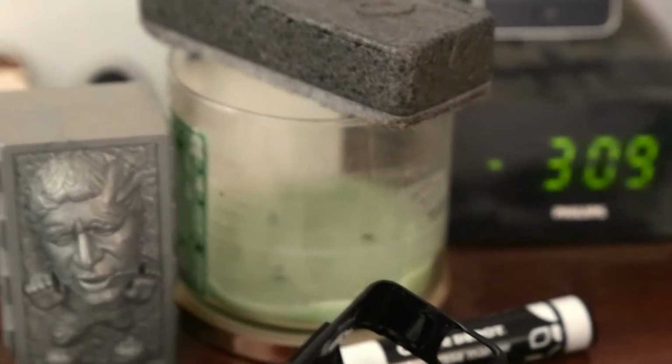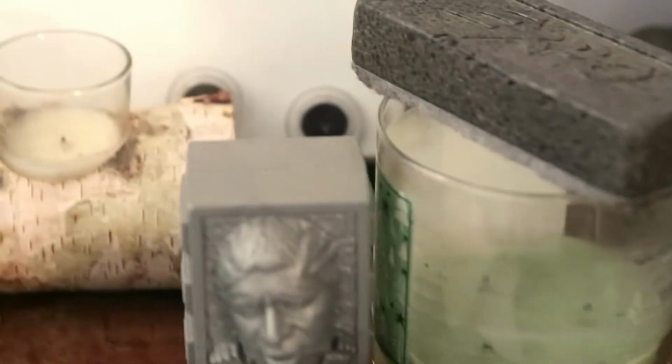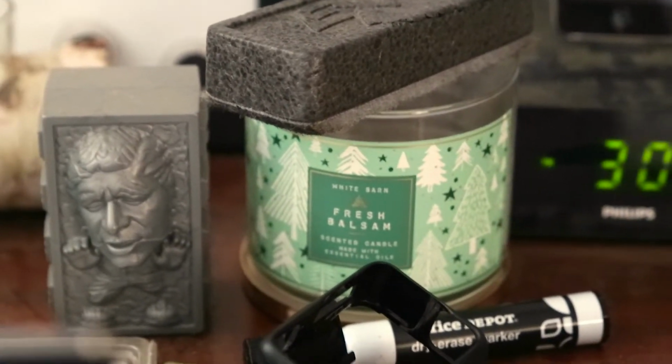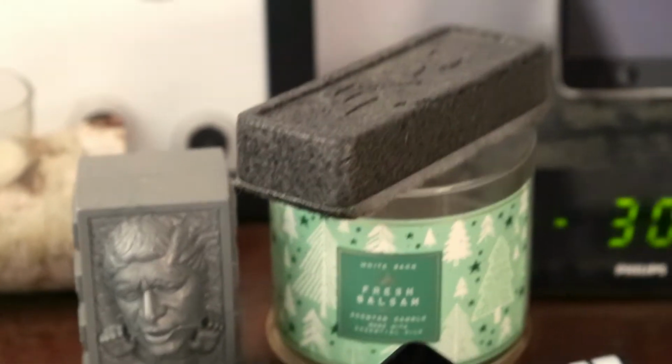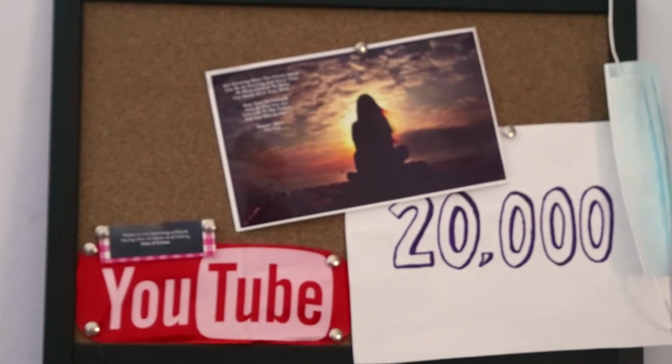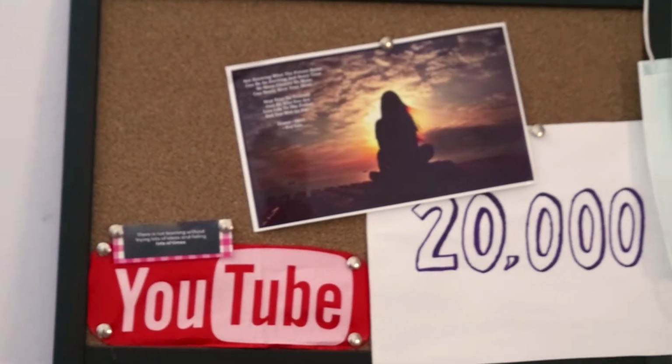And this right here is a Christmas tree candle, which I got for Christmas, and even though it's fully used, I still have it because it's always Christmas in my book. And then, well, let's start with the fact that this is supposed to be a vision board, but I've only gotten so far with it.